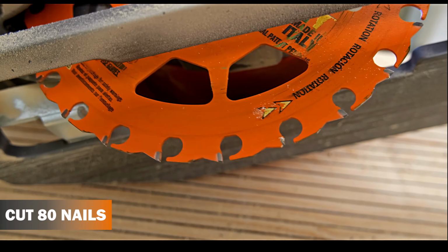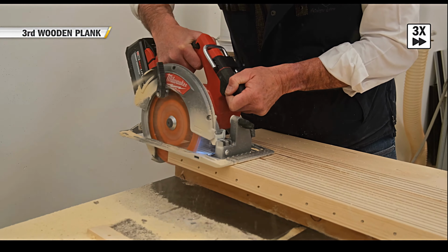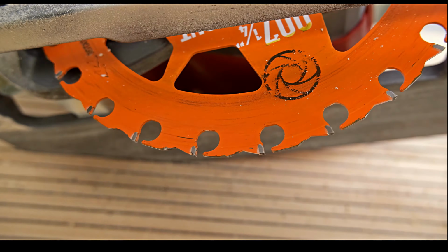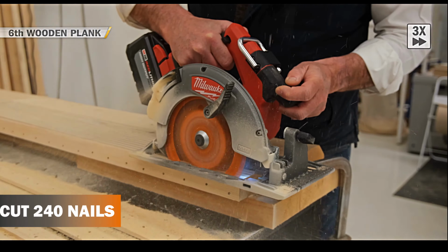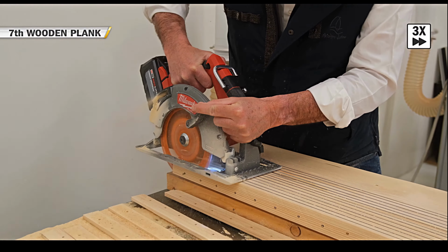We crafted this CMT Demolition saw blade to stand up to the toughest and most challenging cutting scenarios. 380 nails cut, only one tooth lost, and it's still going strong.